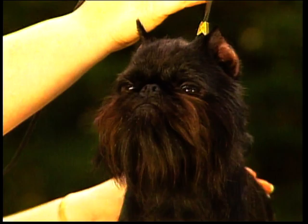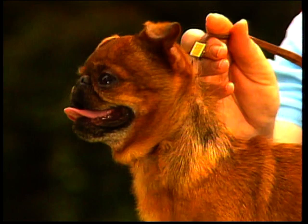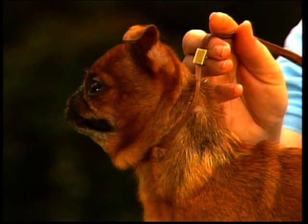These eyes are correct. They're set well apart and are very large. They should be so dark as to appear almost black, like these. The long eyelashes are black, and there is black edging on the eyelids.